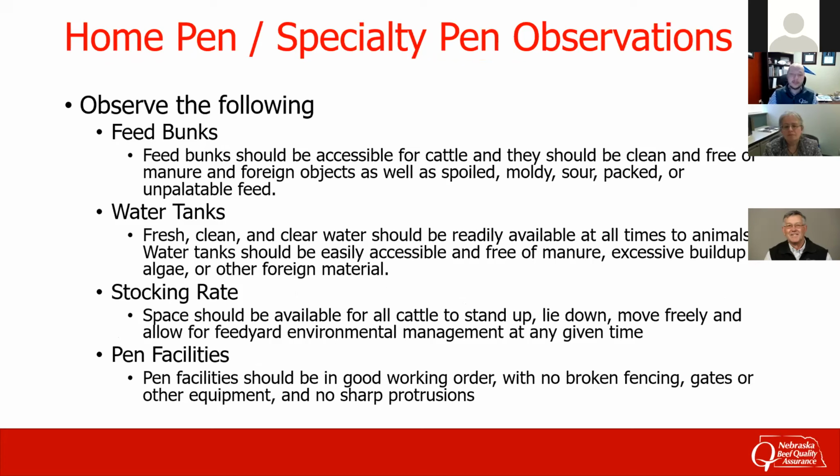They're just seeing if they're accessible, making sure they're free of manure or foreign objects, which counts as rocks or anything that might have gotten into the feed bunk. Also spoiled, moldy, sour packed feed. They're looking for that as well.